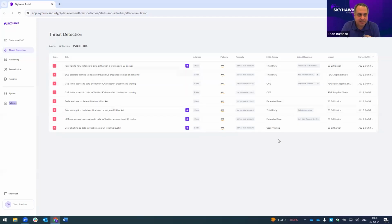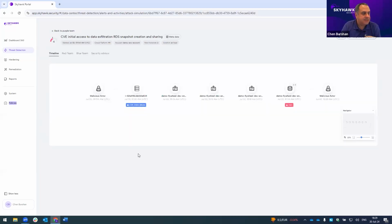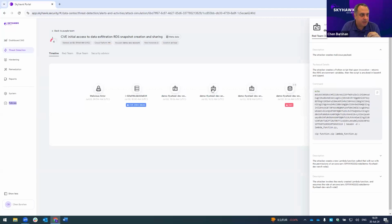And what you see here is basically the recipe. What was the initial access method? What was the lateral movement? And what was the impact of these attack simulations? The next phase is when we drill down into the attack itself. What we can see here is the steps of the attack. Now, what's important to see here is the fact that we provide a scripted step-by-step attack, and it's updated to the beat of the environment.